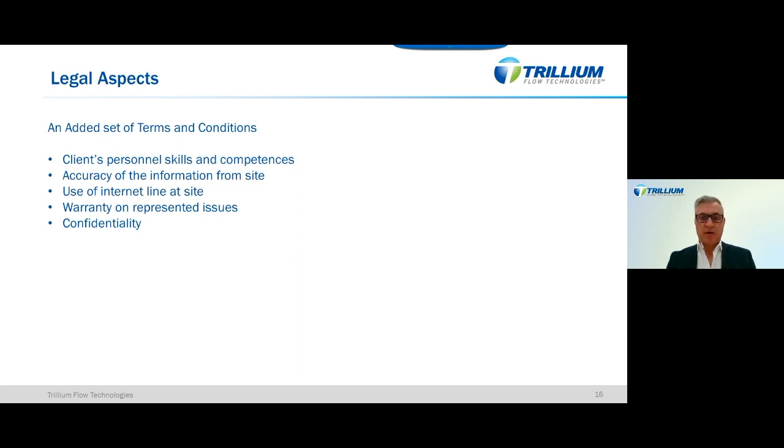The fourth point is the warranty on represented issues. This is also straightforward, because basically the warranty that can be provided is on the basis of the represented issues. So in other words, it is based on the data and information that are received.